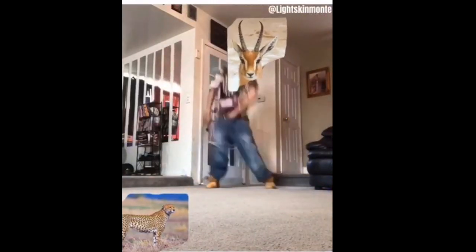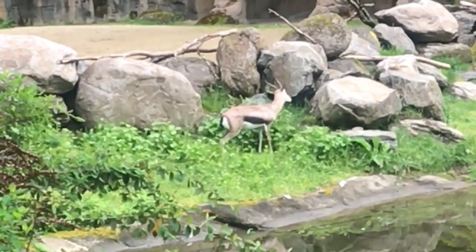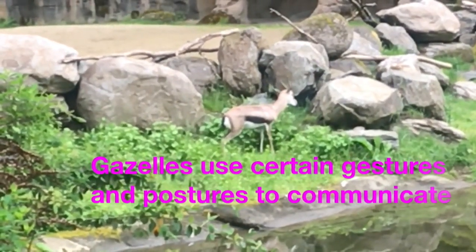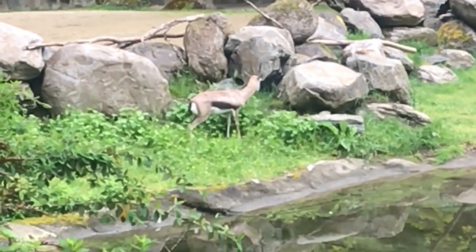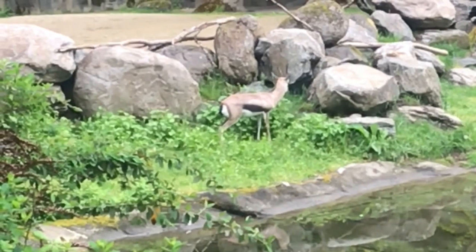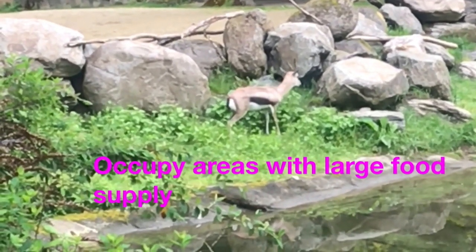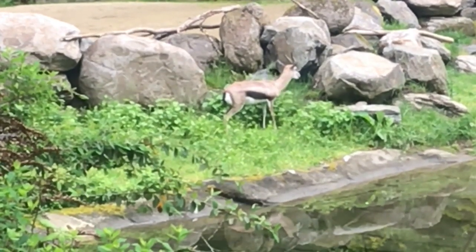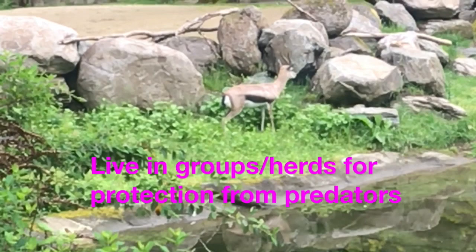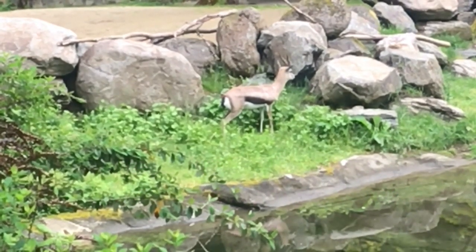Cheetah. Some behavioral adaptations include the gazelles using gestures and certain postures for communication. An example could be the nose. They also like to occupy areas with a lot of food supplies so that they maximize growth and development. And they live in groups or herds, which afford some protection against predators.